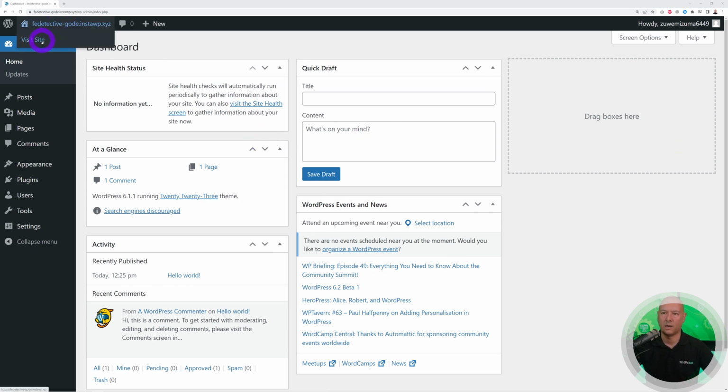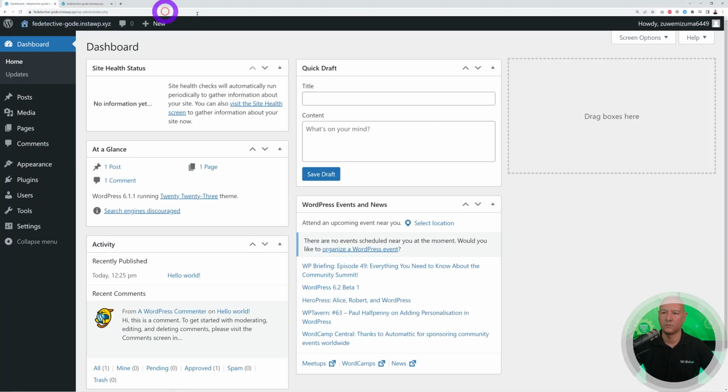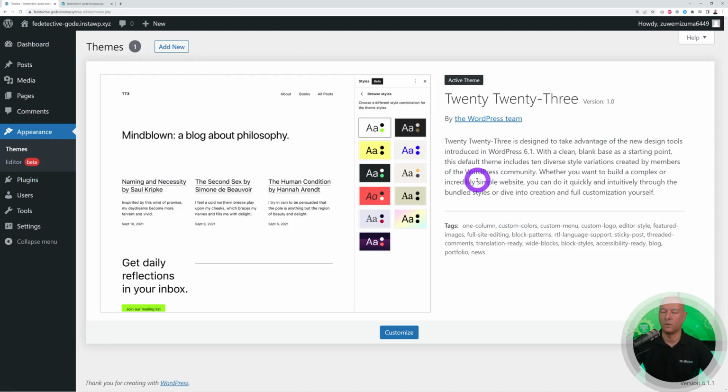So let's have a quick look at our website in the front end. So as you can see, that's very basic. This is the default theme, the 2023 that comes with WordPress. So if you go to appearance, there it is basically, okay? So what we're going to do first is to install our own theme. And again, it's a free resource, okay?